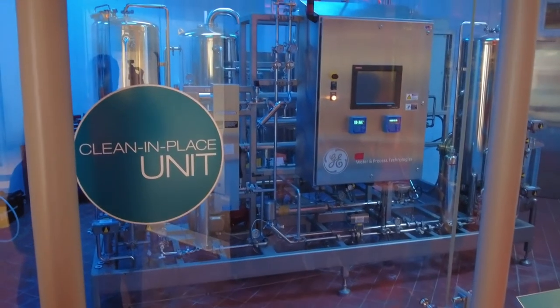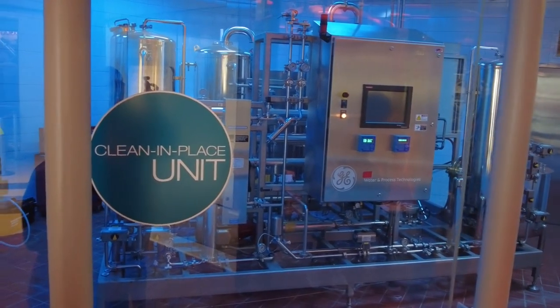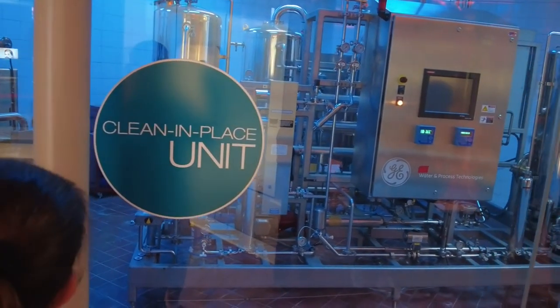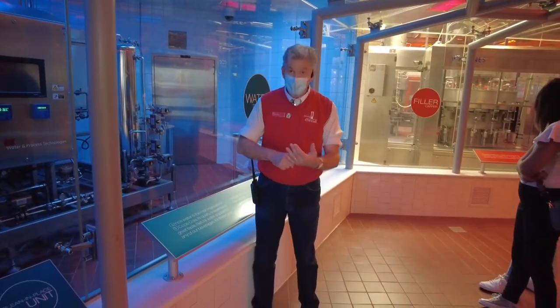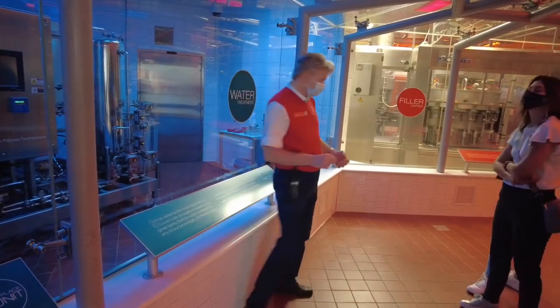It's a Coke-approved water treatment facility. This is a really old one. We have much better ones now, the reverse osmosis, multi-barrier treatment systems. What I'm getting at here is wherever you buy a Coca-Cola around the world, the Coca-Cola Company is really keeping an eye on the water quality. It's our number one priority.